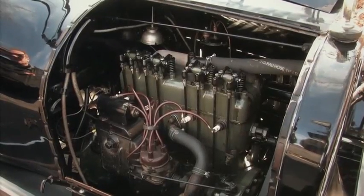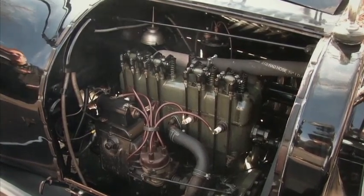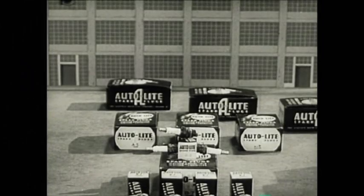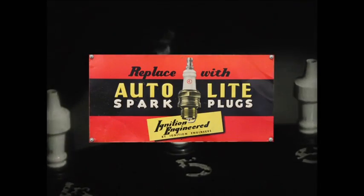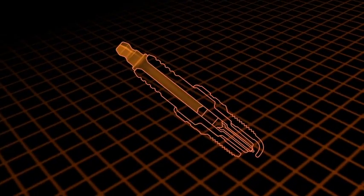In the early 1900s, the French were leaders in spark plug production, although these early spark plugs were also unreliable. Autolite entered spark plug production in 1936 when the Electric Autolite Corporation began producing spark plugs for Chrysler, Willys Overland, and other car makers. Before we continue, let's take a look at the important components that make up a spark plug.